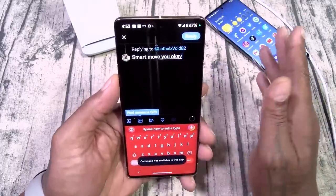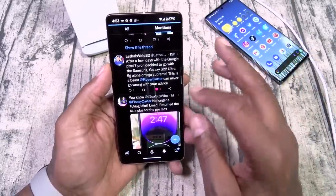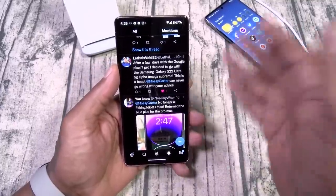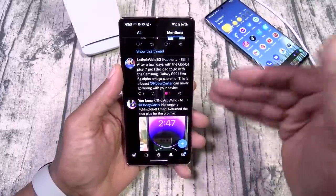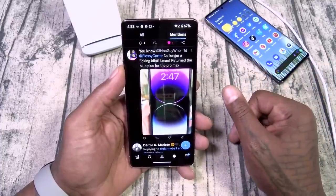Yeah, okay. See, I don't really tweet that much, so the send feature doesn't work on Twitter. But I know for sure it works on text messaging, it works on YouTube, and it works on Creative Studio, and it works on emails.